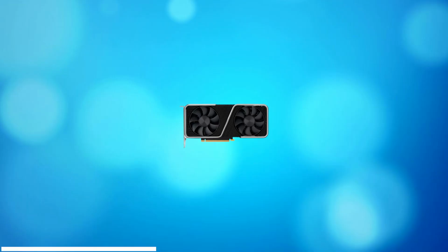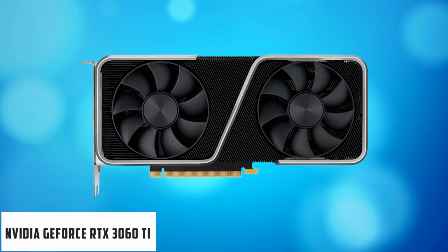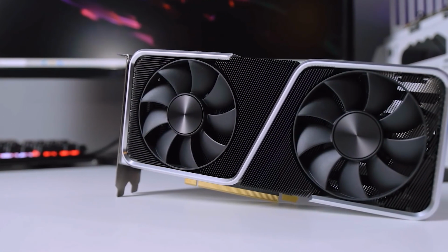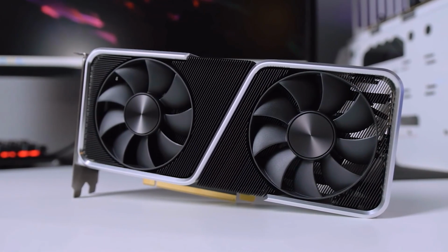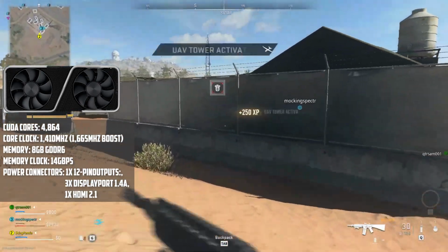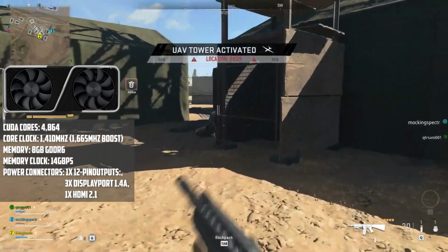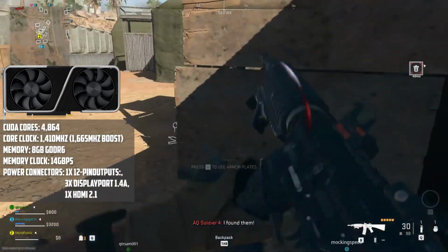At number 5, it's NVIDIA GeForce RTX 3060 Ti graphic card. The NVIDIA GeForce RTX 3060 Ti is a very powerful GPU, bridging the gap between 1440p and 4K gaming. It can dabble in that higher resolution for some games, though we found it to struggle a little bit when pushed. But when it comes to 1440p, the RTX 3060 Ti is rock solid.